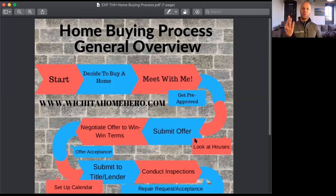But we look at 3, and if you like those 3, then we'll submit an offer on one. If you don't, then we kind of reassess and reevaluate, maybe look at another 3 in person. But usually it's about house 3 to 6 that people have found one that they like and want to offer on and want to get.